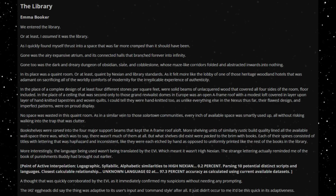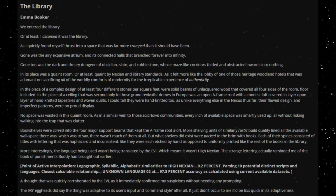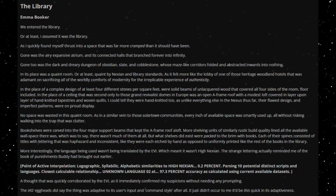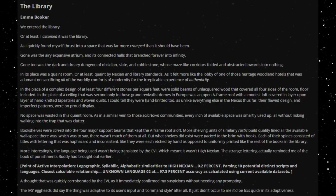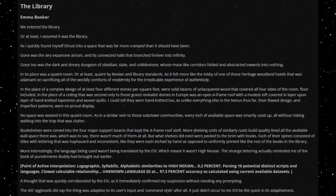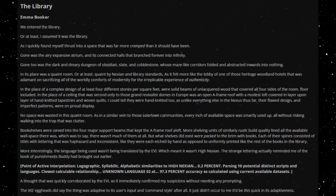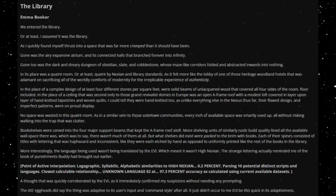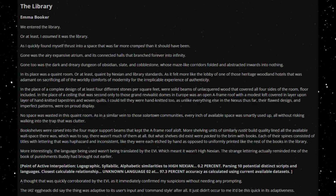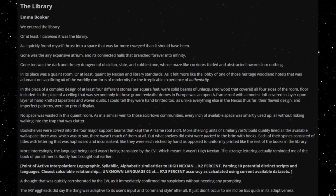But what shelves did exist were packed to the brim with books. Each of their spines consisted of titles with lettering that was haphazard and inconsistent, like they were each etched by hand, as opposed to uniformly printed like the rest of the books in the library. More interestingly, the language being used wasn't being translated by the Eevee, which meant it wasn't High Nexian. The strange lettering actually reminded me of the books of punishments Buddy had brought out earlier.